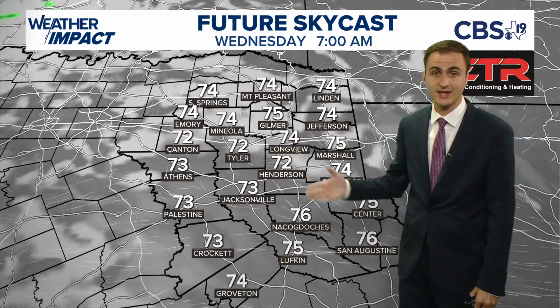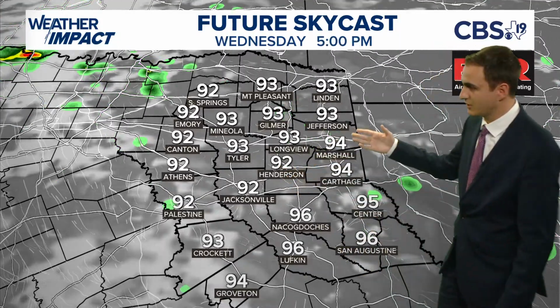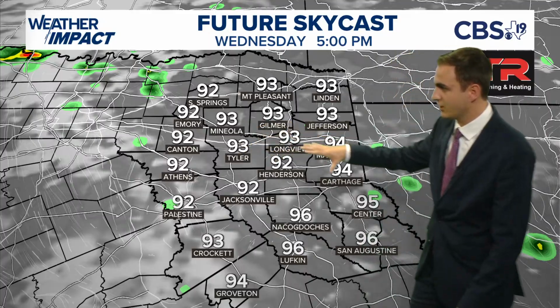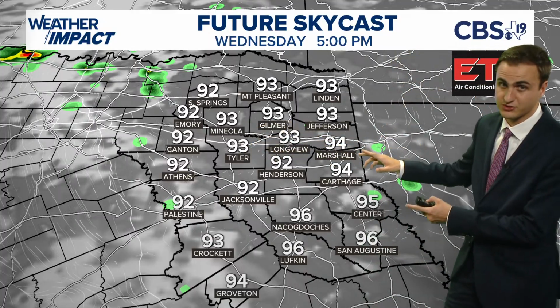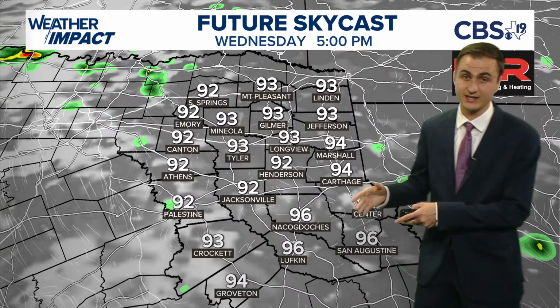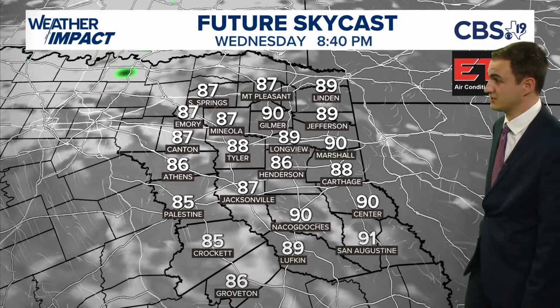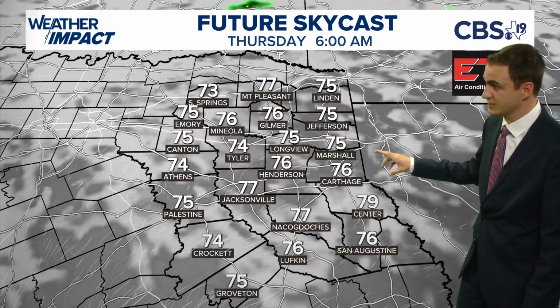Dry for the overnight tonight. We begin with temperatures in the low 70s. And then tomorrow afternoon, a couple of spotty showers kind of developing here. Not all of us will see rain. It's mainly going to be just very hot. Low 90s, feeling like 100 to 105 across the area. Most of us will stay dry.